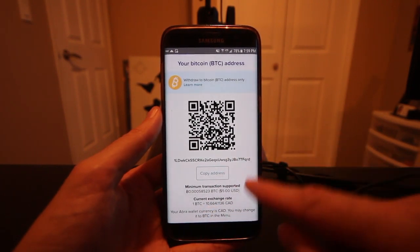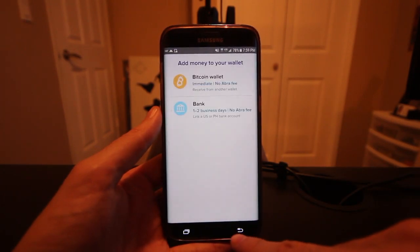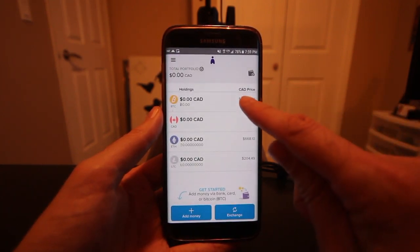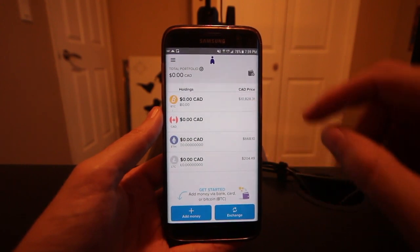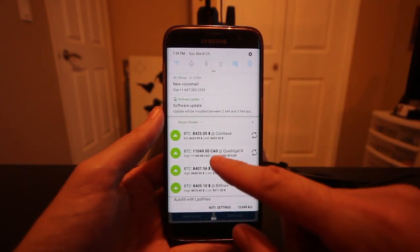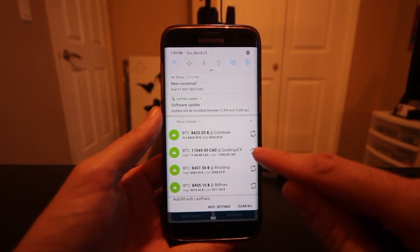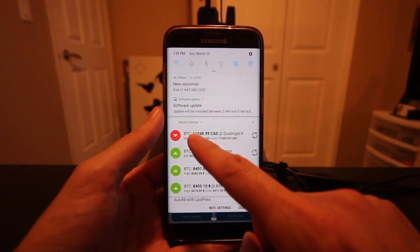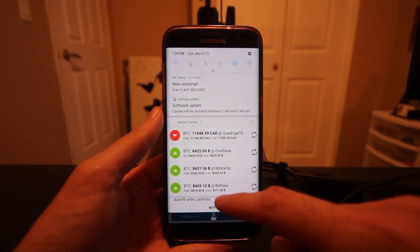10,664 is what I get quoted right now. If I go back to my main screen, I can see 10,828. And furthermore, if I swipe down and I actually look at my Bitcoin checker here, one of the local exchanges in Canada is Quadriga, and I'm getting a price of 11,048.